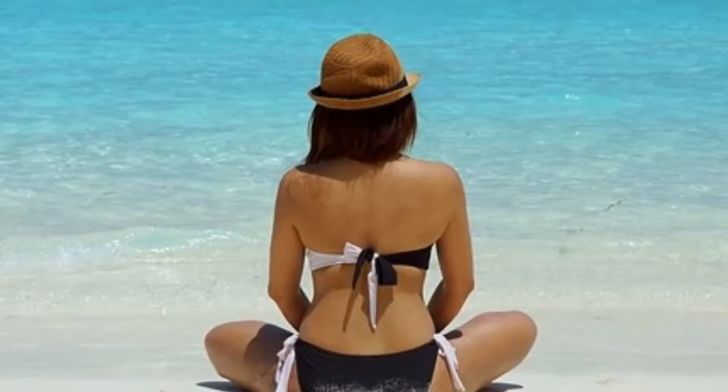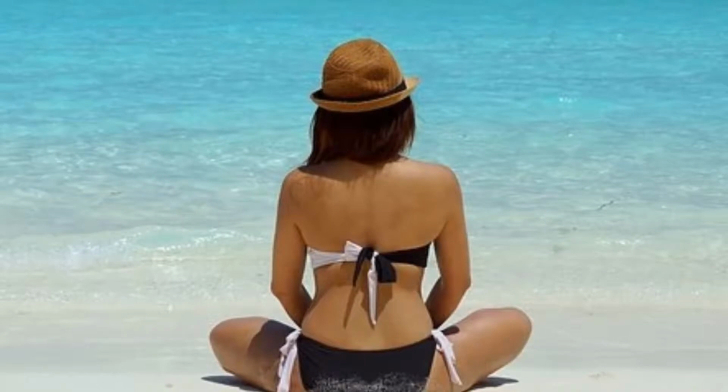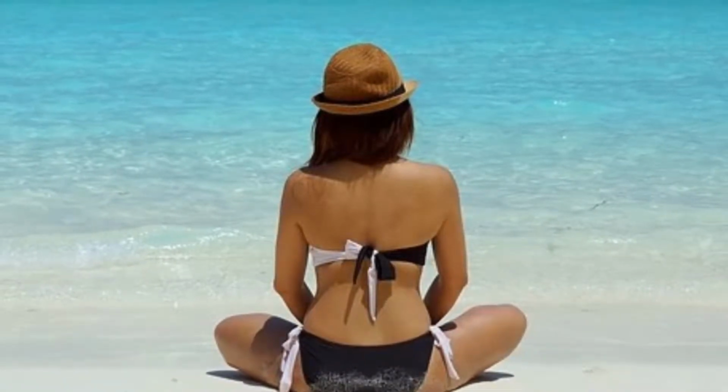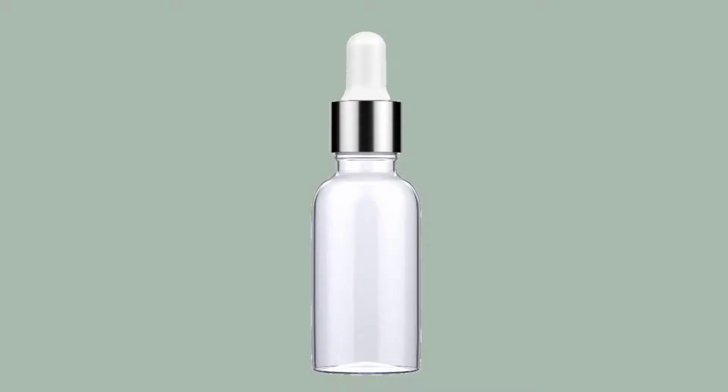Have you ever wondered what makes a sunburn red? Or maybe why sometimes you peel and sometimes you don't? We're going to look at this and more today as we explore sunburn. What's inside?